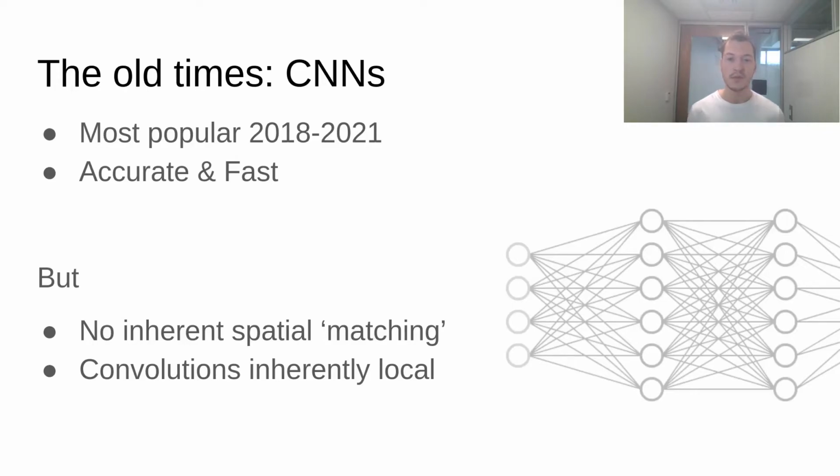In the old times, we used convolutional neural networks to solve this task. CNNs are quite accurate at solving image registration, and compared to methods we used before we tackled this problem with deep learning, they are also incredibly fast.